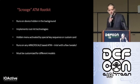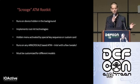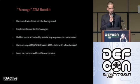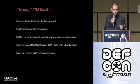Now, introducing Scrooge. Scrooge is the rootkit I've developed specifically for ATMs. It implements typical rootkit technologies: it hides itself by various C system calls, hooks, hides itself from the process list, hides itself from the file system, hooking syscalls, filtering the results, and so on. Now, there's a hidden pop-up menu which can be activated with both a special key sequence on the ATM or inserting a card that has some custom track data on it.